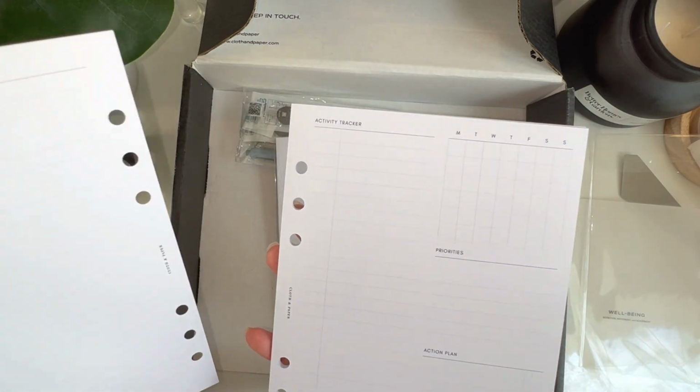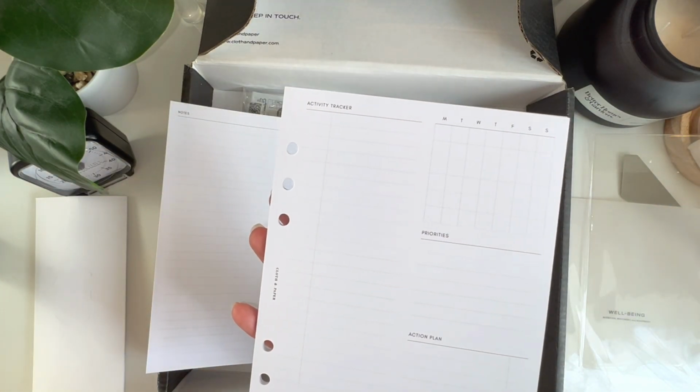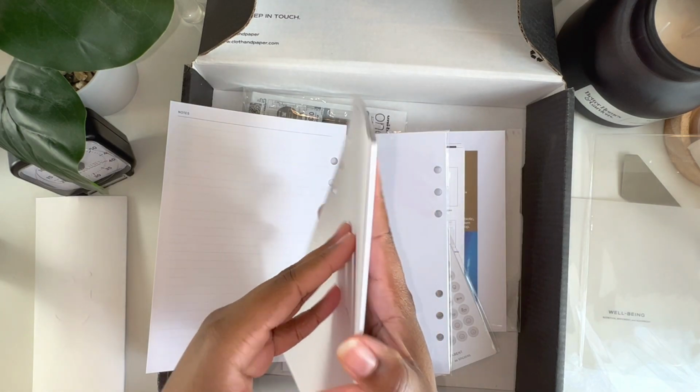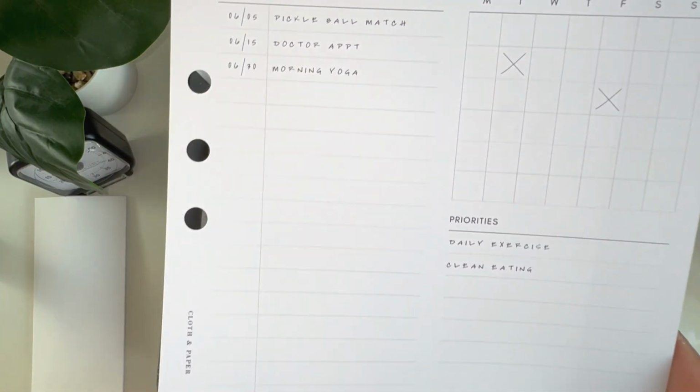Okay, I actually do like this, and let me tell y'all why. I feel like it's really versatile. You can use it for what it's for, an activity tracker. Let me see if they have that example page. So it could look something like that, right?